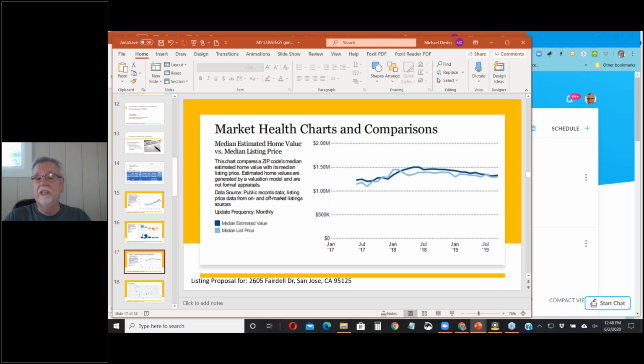I've had agents say, well, nobody cares about these graphs and charts. And my response to that is, no, you don't care about graphs and charts. But that doesn't mean your engineer, potential home seller doesn't care about graphs and charts. They probably really are into graphs and charts. That doesn't mean I go through them all, because she didn't want to talk about the graphs and charts. She looked at it, and I get it. The market isn't that bad.